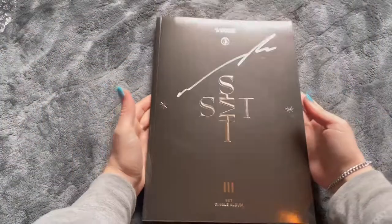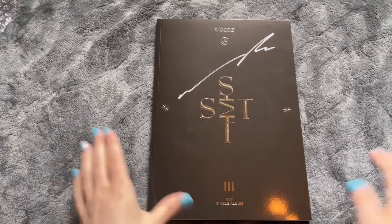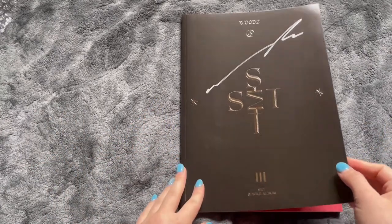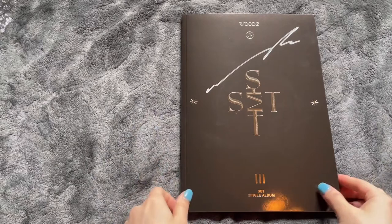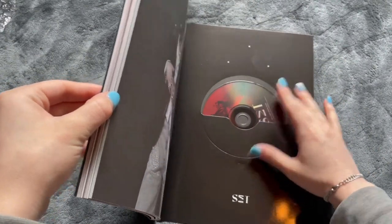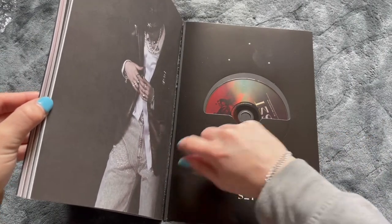So I got a WOODZ set signed album. Oh my gosh. I just got the black version because I don't like the color red. And plus I only really needed one version. Oh my gosh, it's so pretty. I'm so happy. It's my first signed album in my collection, so I'm very excited. Oh, the CD is falling out. But yeah, I'm so excited. It looks like this album is actually falling apart, so that's fun.